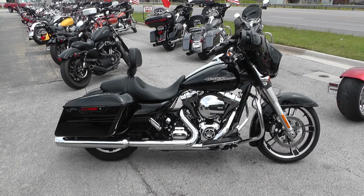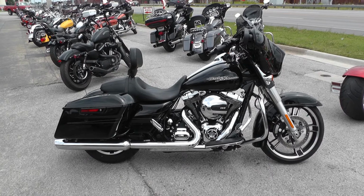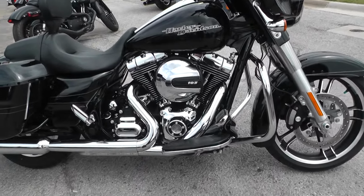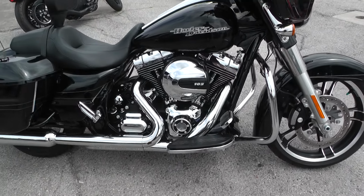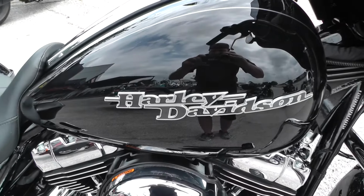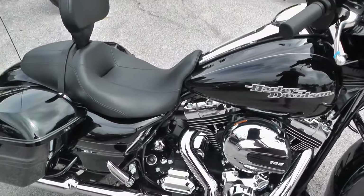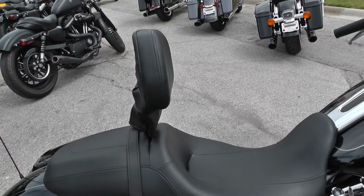Today I have with me a 2015 Harley Davidson Street Glide. It's got the fuel injected 103-inch motor with a 6-speed transmission. It's got a vivid black paint job, real slick. Got a backrest here for the driver.